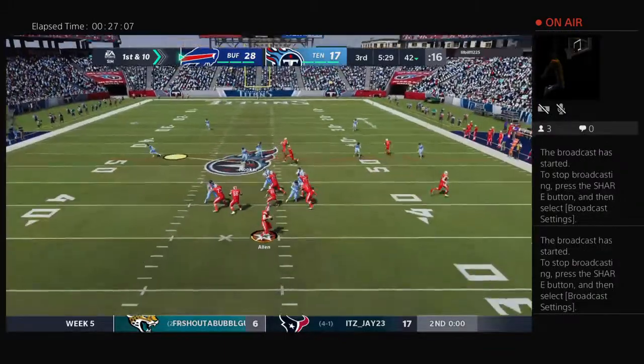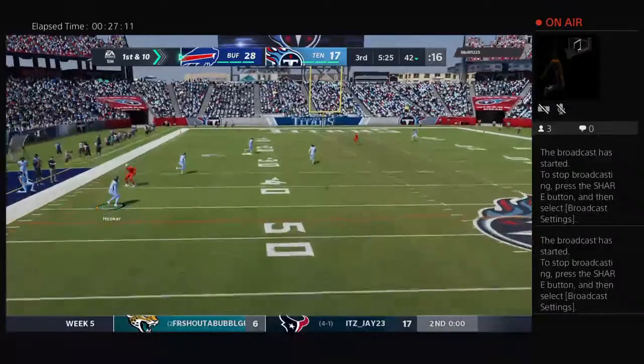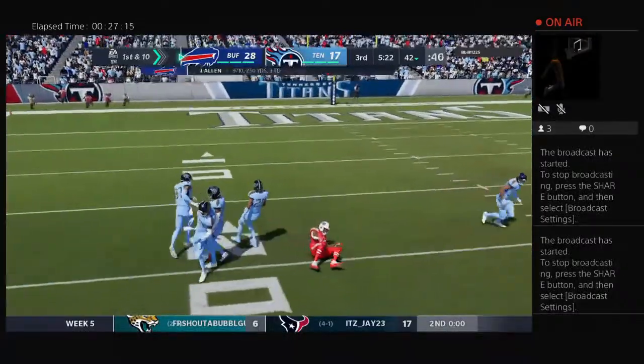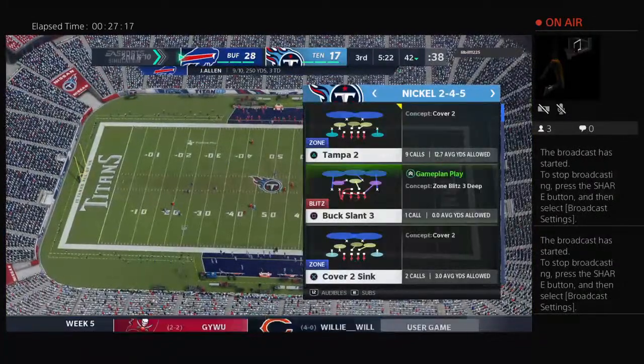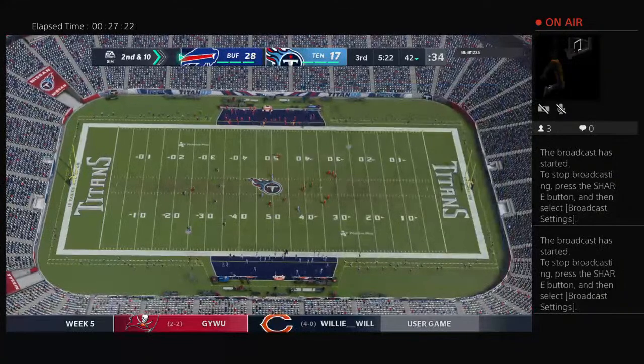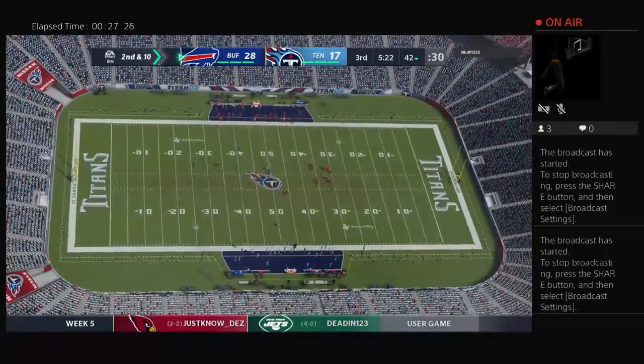On play action, Allen on the move to his left. And now he'll let this one go deep, back over the middle. And that's going to be incomplete. Too tough to hold on to that one. It's second down. That was an interesting look there because as soon as he got outside the pocket, I thought he was going to take off and run for yardage.